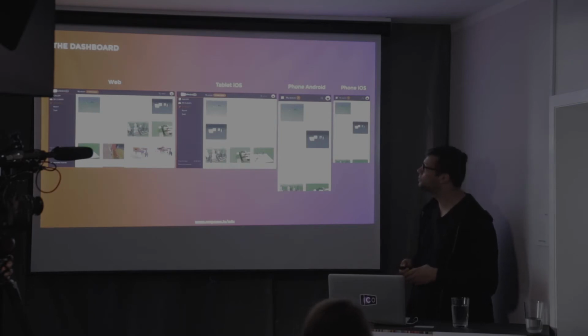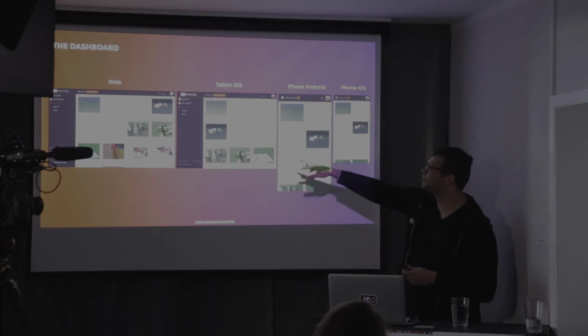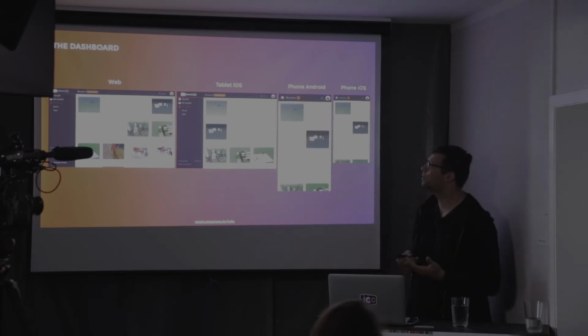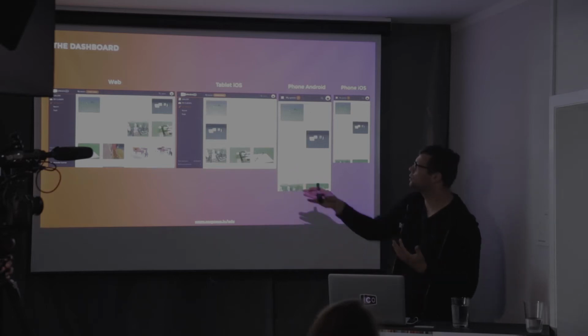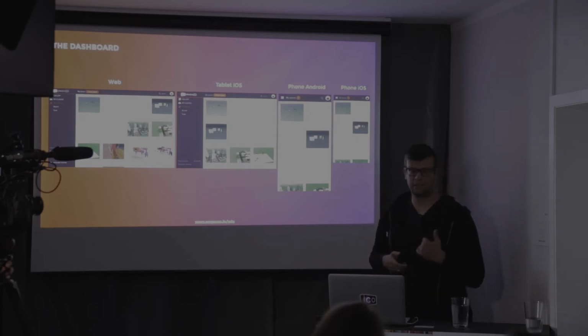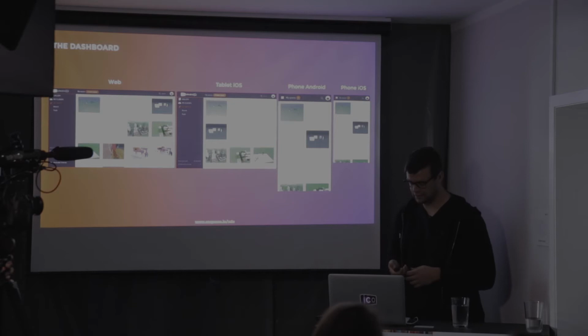And the same for the dashboard. When you see all your projects you created across devices, of course, on Android and on iPhone, you have portrait mode, and you don't have so much space to show the menu bar, so we put it into the burger menu. But if you have more space on web or tablets, we show it on the left. But basically, it always looks kind of the same. You always have the same experience across all devices. There are slight exceptions, of course.